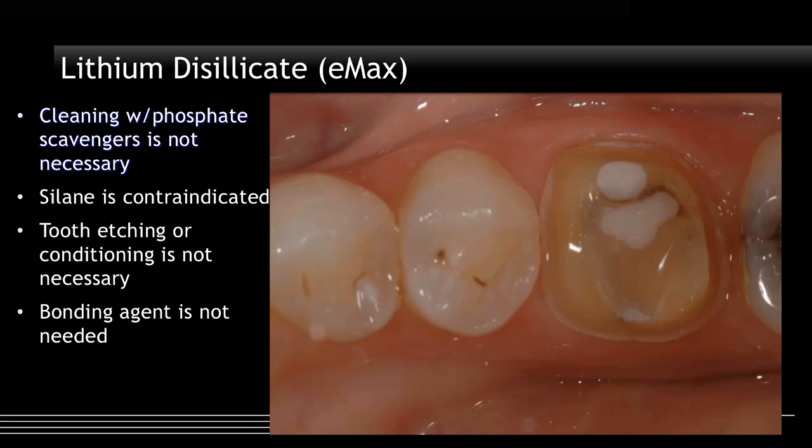You know, I'm going to use this Doxa Ceramir because of its ability to not require a ceramic primer or silane, to not have to use bonding agent conditioners. It's fast and easy. Tooth needs to stay slightly moist. You don't want it desiccated or dried out. You want the tooth to stay moist because, as I said, this material seeks out moisture.